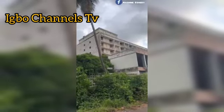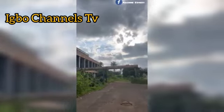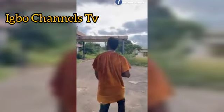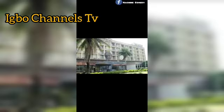Gentlemen and ladies, today I present to you Enugu State Presidential Hotel. So I'm going to take you around so that you see the current state of Enugu State Presidential Hotel. Let's go there. Before I take you in, this is how Hotel Presidential Enugu used to look like. It used to be a 5-star hotel, and this is the drone view of this wonderful, beautiful hotel, Hotel Presidential Enugu.